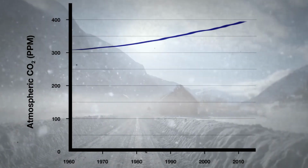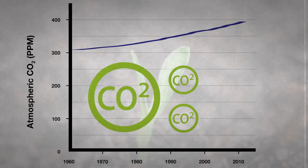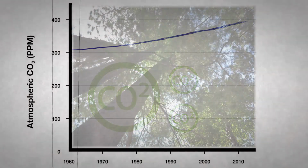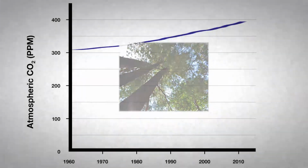Plants all across our planet are actually starving for CO2. And extra CO2 allows plants to grow food more quickly, and it also encourages reforestation, which is good for the planet. Now let's zoom out on the time scale.